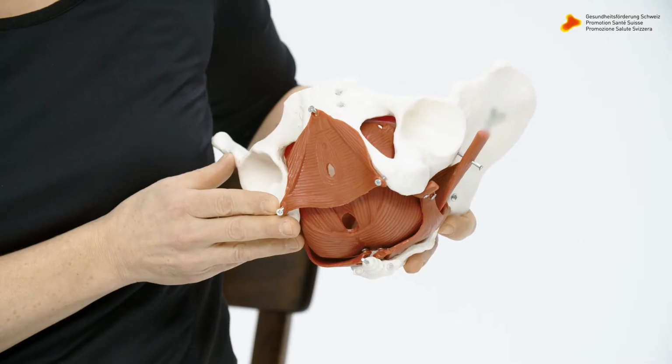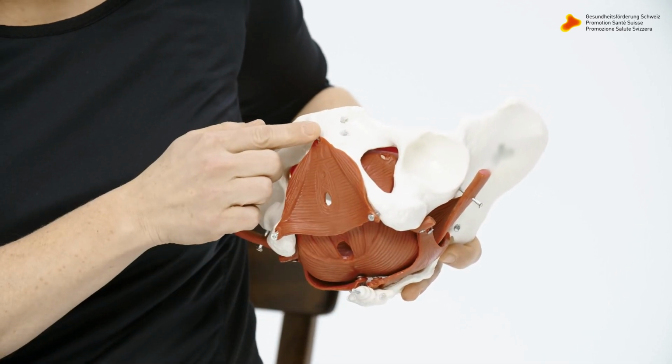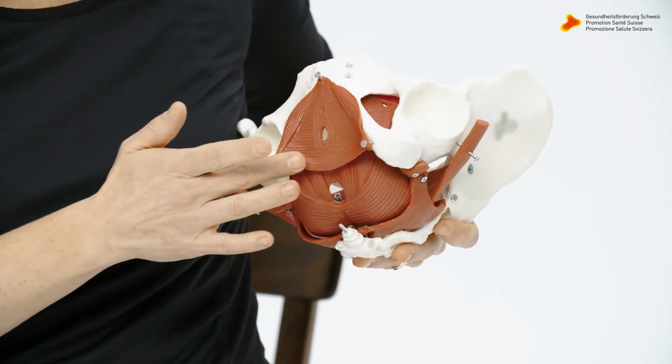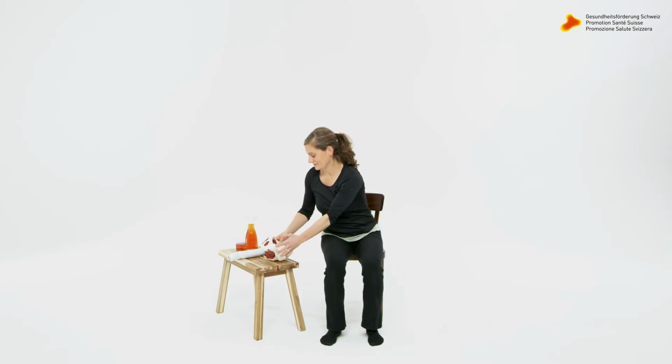The middle layer of the pelvic floor is created by a layer of muscles between your sit bones and the pubic bone. This layer is also called the urogenital diaphragm. It only covers the front part of the pelvic floor. It is primarily responsible for the reflex muscle contraction, for example, when you sneeze. We show you how to activate the middle layer.